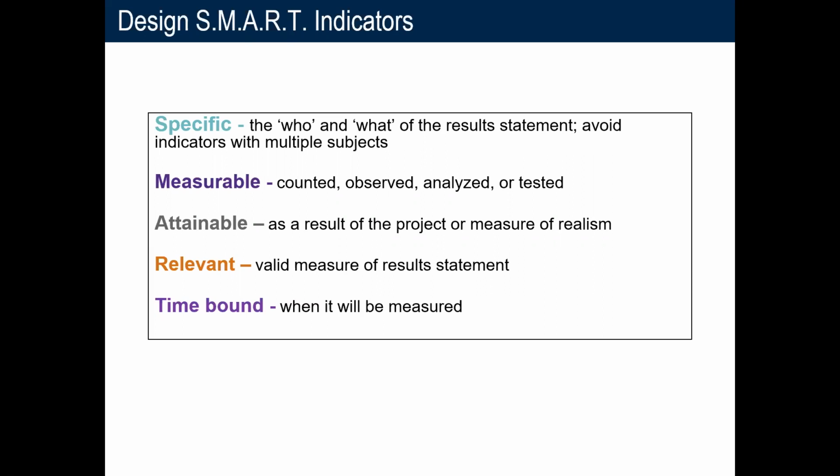For measurable, this indicator has the capacity to be counted, observed, analyzed, tested, or challenged. So, if we can't measure this indicator, then we really can't determine whether we've made progress. Attainable, so again, achievable both as a result of the program and as a measure of realism. That our target is set appropriately, that it is based on a baseline that we've been able to really ground truth with our data. I'll talk a little bit about baselines and targets shortly.